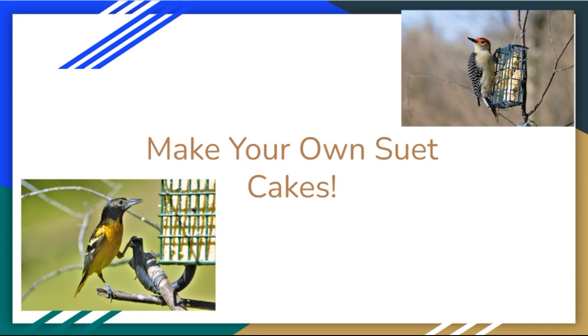Own suet cakes. It's something that I have been thinking about giving a try because I have a peanut allergy, and all the suet cakes that I ever buy always have some kind of nuts in them or peanut butter or something like that. So I did look up some recipes and I did come up with some alternatives for people who have peanut allergies, and then I did put some recipes for people who don't, who want to make it the regular way. But let's talk about suet anyway.